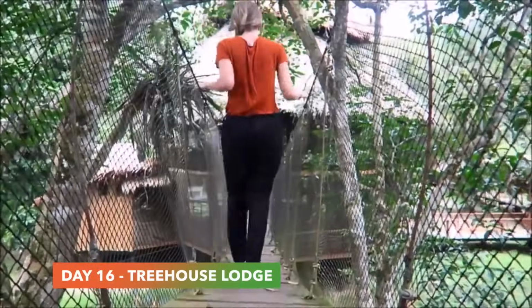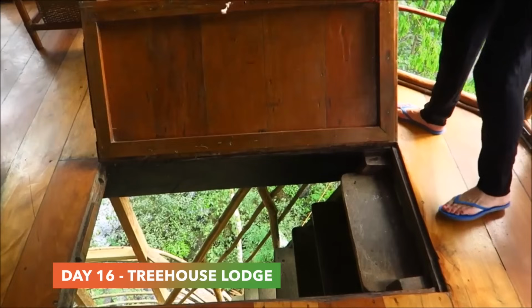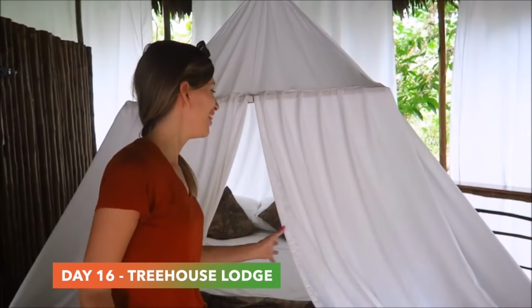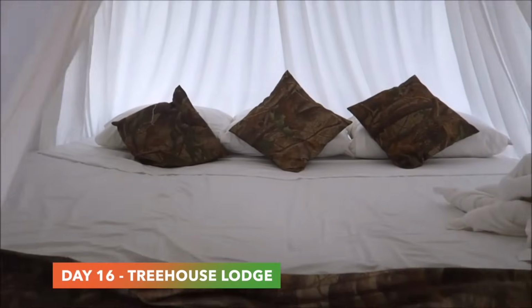Day 16 is all about beginning the journey into the jungle. Now, I would recommend doing a stay in the jungle. You can stay at a place called the Treehouse Lodge, where you are literally sleeping in a treehouse. And it's really fun. You either have to climb up via a spiraling staircase or hanging bridges. So if you want some unique accommodations, check that out.